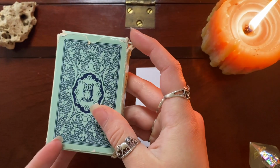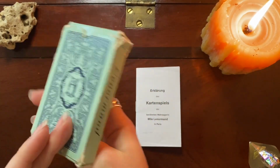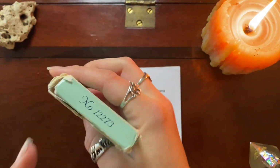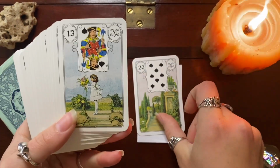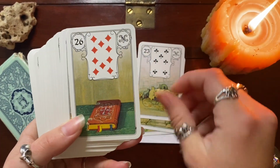This is the blue Owl Lenormand. The box is entirely beaten up because this was the deck that was living in my purse for a very long time, and I would take it with me everywhere, so of course it gets very beat up. But I'll just flip through a couple of the cards here so you can see.